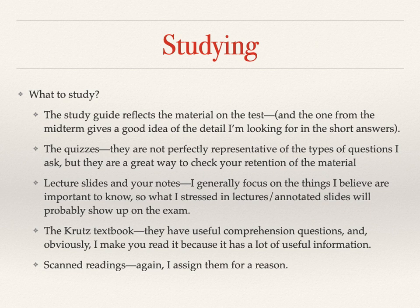The Krutz textbook, that's your online textbook, right? That has some useful comprehension questions. And obviously I made you read it because I think it has useful information. Also the scanned readings, right? I assigned them for a reason. So do take a look at them if you haven't done the readings, or if maybe, obviously the readings just after the midterm, it's been a while since you've done them. So you may want to look at those.